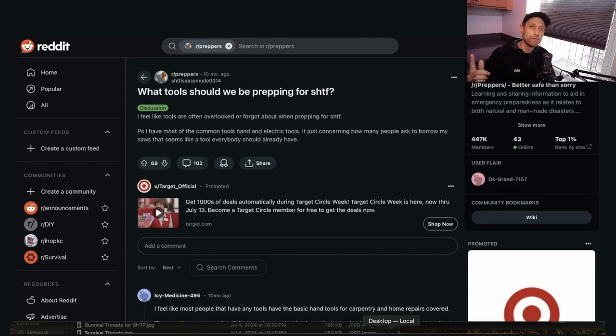I would agree. Tools are often the forgotten part. We think about the cans of food, we think about the bug out bag, but we forget about tools. And so I've heard that I have some of the most common tools, hand and electric tools, and it's concerning how many people have asked to borrow my saws, and that seems like a tool everybody should already have.